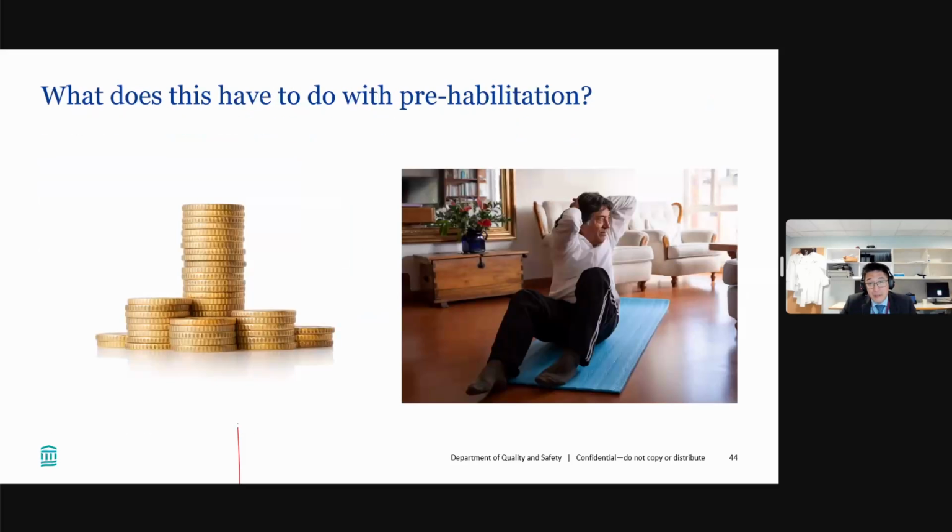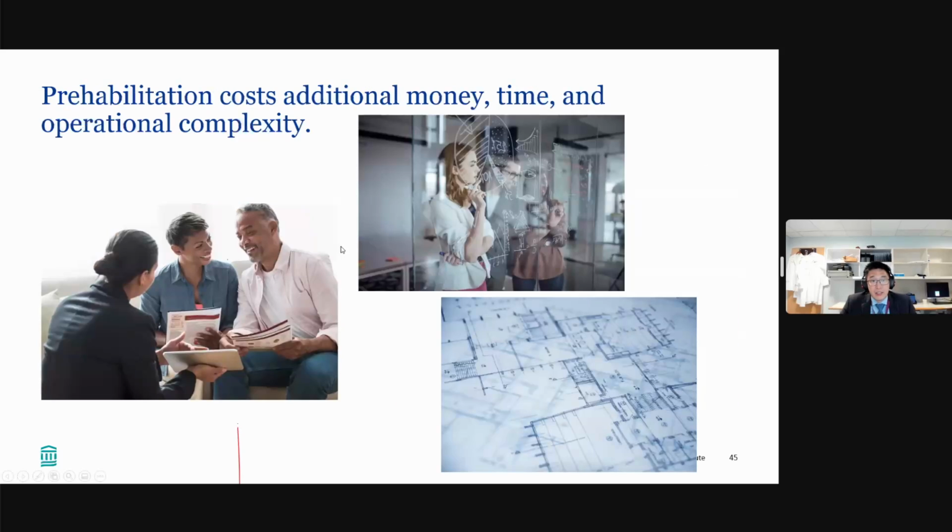But what does this have to do with prehabilitation? Well, all these things to get the patients to come in and do the exercises, optimize nutrition, optimize mental health, these things cost time and money and collaboration. These things aren't free. It's complex care because you have to interact with extra specialists or extra nurses or other assistants to get the patients through the extra prehab.